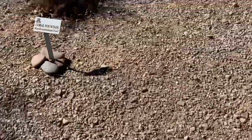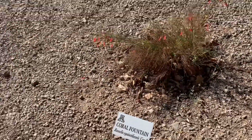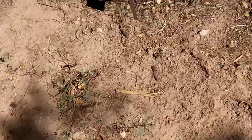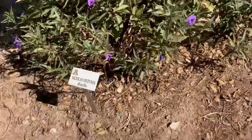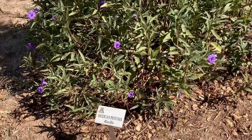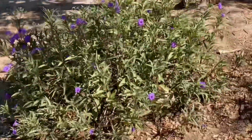That is my plant that I love so much. It's called a coral fountain, but it's better known as the firecracker plant. I showed you some at the Yuma nursery. This is beautiful. Mexican petunia. I have two of these in containers, and because they're in containers, they're not going to spread as wide or get as big as this. I have one that's pretty tall, and I'm getting ready to transplant that into another container.